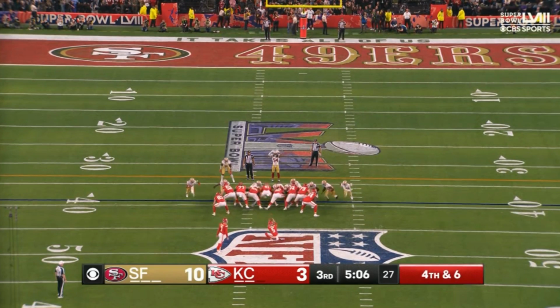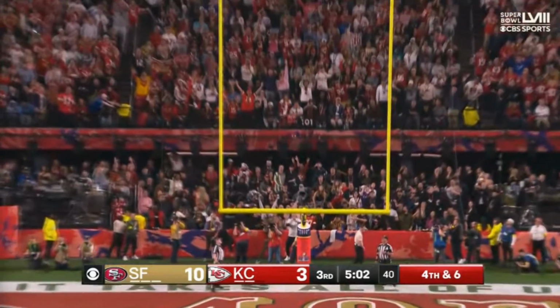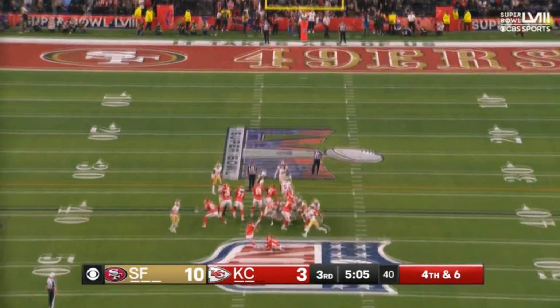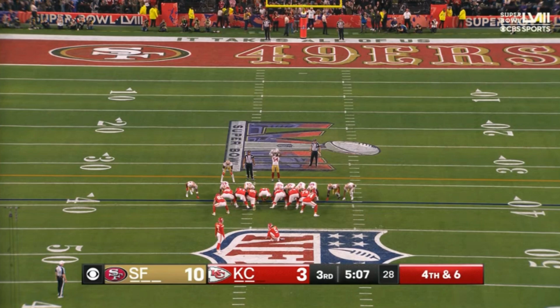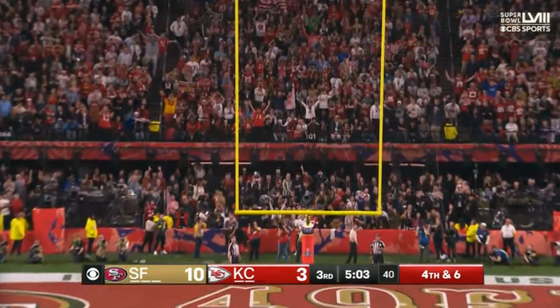Also, with the high snap that you're going to see, Butker kind of just had to drill it, but still adjusts so well and is able to make a field goal. That's right, a field goal is one of the top 7 plays, and it's not even a game winner, but a field goal like that is really impressive.